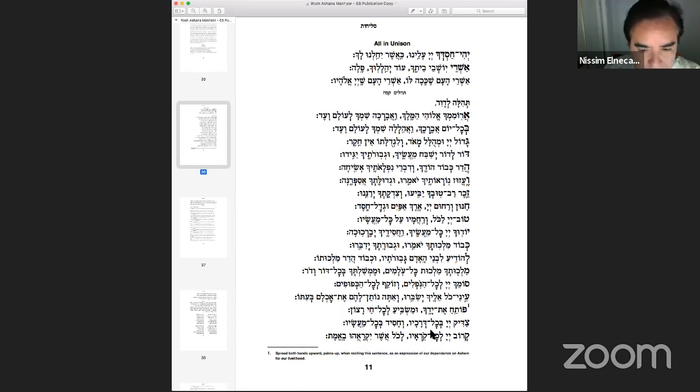So here it goes. Tzadik Adonai b'chol derachav v'hasid b'chol ma'asav karov Adonai lechol koreav lechol asher yikra'uhu be'emet. Again. Tzadik Adonai b'chol derachav v'hasid b'chol ma'asav karov Adonai lechol koreav lechol asher yikra'uhu be'emet.